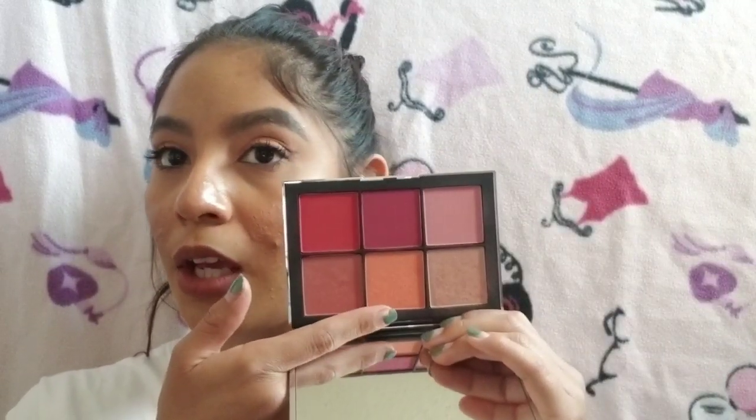Okay, and then my next one is going to be, yeah, we'll do this one. The Narciso Wanted palette, and I did buy this a good bit ago, and I have been using it very consistently ever since. It's such a good palette, and these three are mattes and these three are shimmers. I didn't know I liked shimmery blush until this palette. This orange is so good.